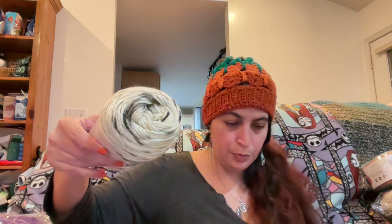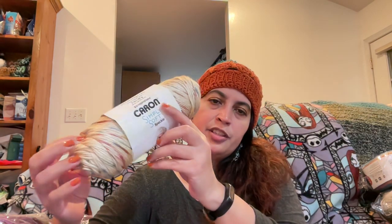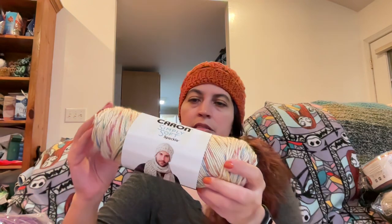Yeah, this is the seashell colorway. It's kind of speckled. It's sort of a white with gray and brown speckles. And the vintage one is speckled with rose color, yellow, blues, and greens. I wasn't sure that I would like this vintage one, so I only got one to see it.